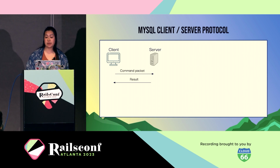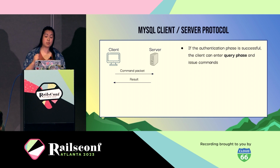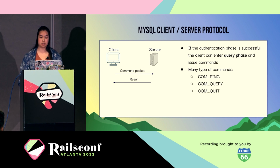If the server responded with an OK packet, the authentication was successful, and the client can begin issuing queries to the server in what is known as the query phase. So the client sends a command packet to the server. It contains a command code, which indicates which command we want to perform. There are a bunch of different commands. Here are some examples. ComPing asks the server to respond with an OK packet if it's alive and reachable. ComQuery, very commonly used, tells the server to run the provided query. ComQuit tells the server that the client wants to close the connection.